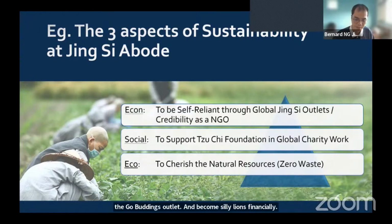Another point to look at this from this angle is that we know all the global enterprises really emphasize credibility, because there's a trust between the customer and the enterprise itself. So as Tsu Chi, because we really follow strictly, we want to build a trust between the donor and our organization itself. So there's a strong credibility being showcased by our Master herself. By using this example, we can retell the story of Tsu Chi using the framework of sustainability.